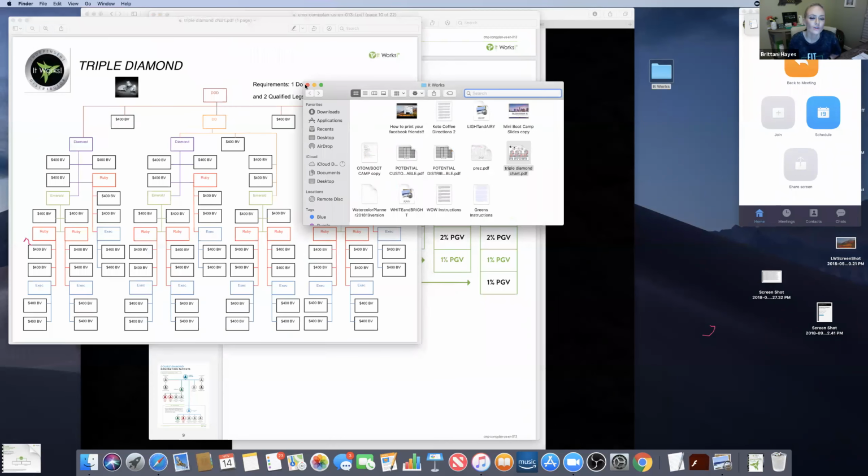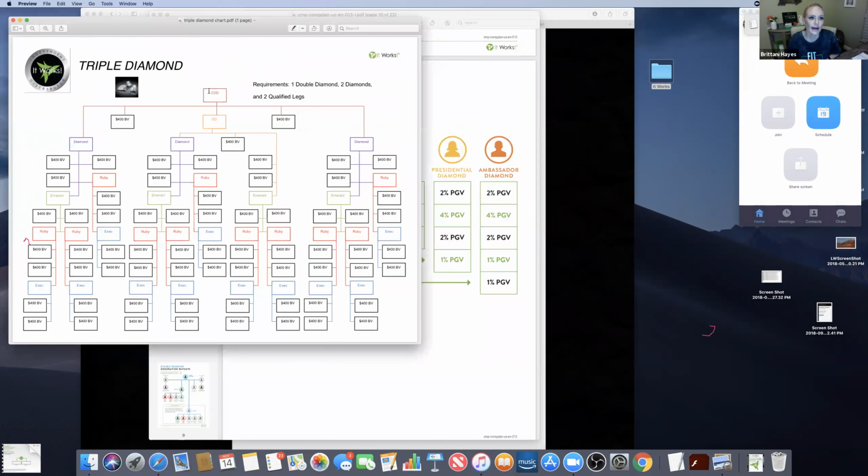Okay, so for triple diamond, I have a double diamond. Just so everyone knows, my double diamond is Zach. And then I have 2 other diamonds. Under Zach, I would get 9% off of his entire volume that is outside of his diamond. His diamond is my personally enrolled, so I get 5%, he gets 4% because I placed that diamond under him, so we split that 9%. And then my diamond over here, I get 9% off of their entire volume because I personally enrolled them. This diamond over here, 9% off their entire volume because I personally enrolled them.